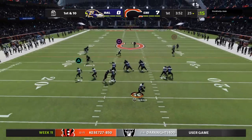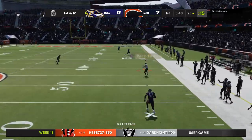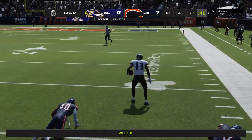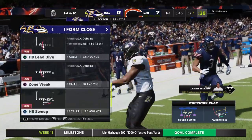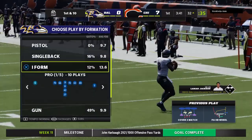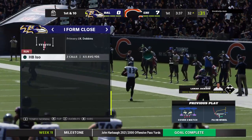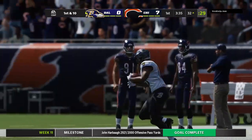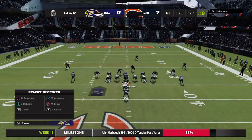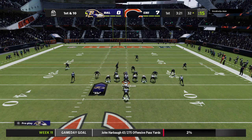Off play action. Jackson. They'll roll him out right. Oh, he's going to take a shot right away. Oh, wide open, complete. And he takes it all the way down to the 32. It's a big play there for Baltimore. So the big play changes the complexion of things. Here's 1st and 10 just outside the 30.